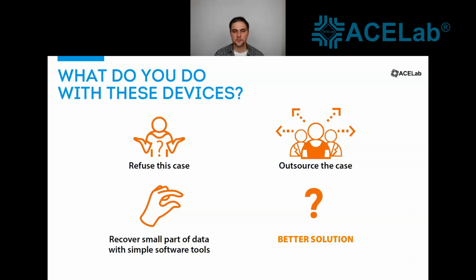And of course, right now, outsourcing cases isn't a good idea, because we are starting to face situations where the data is very important and it's not possible to simply take the drive from the customer and outsource it to another company, because this drive may contain very important private data. Of course, you need to sign a lot of digital and paper documents to protect against data leakage from a third-party company. And again, this case could be recovered by you. The only problem is that you don't have a proper tool.